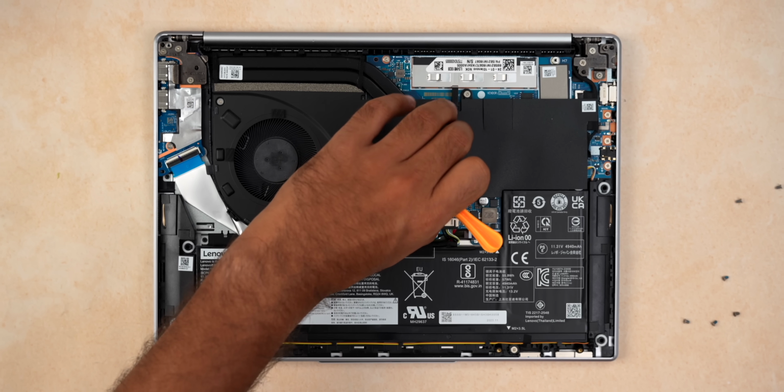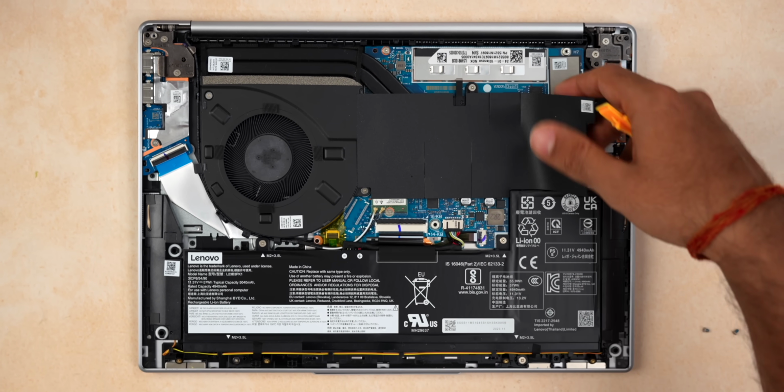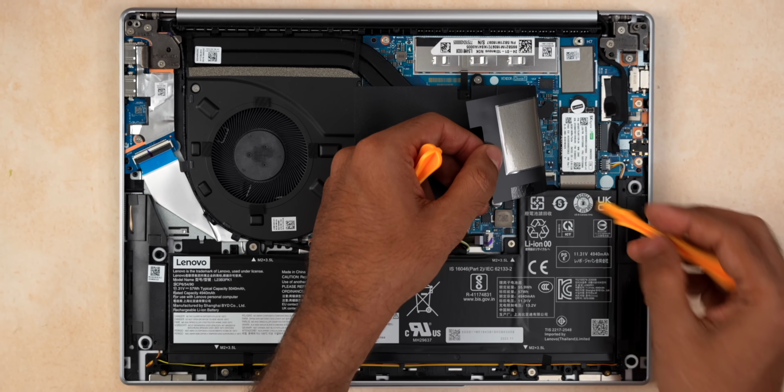And in terms of upgradability, the RAM is soldered. You can upgrade or swap the SSD and the Wi-Fi card. Yes, but this is not a gaming laptop, so productivity wise, the performance is pretty good. And you also get a 1080p webcam, but here's the crazy part.